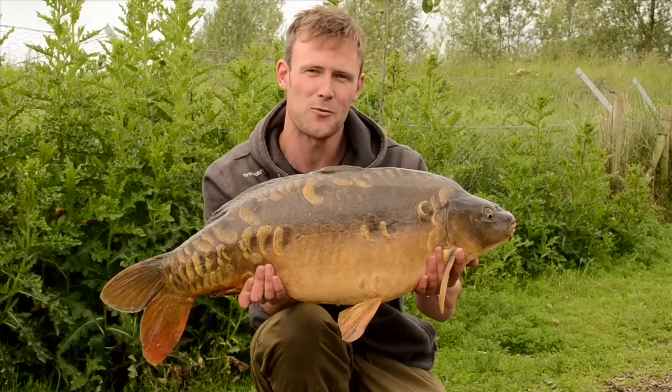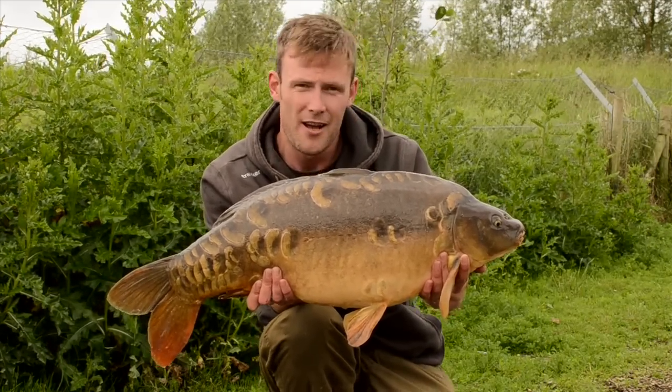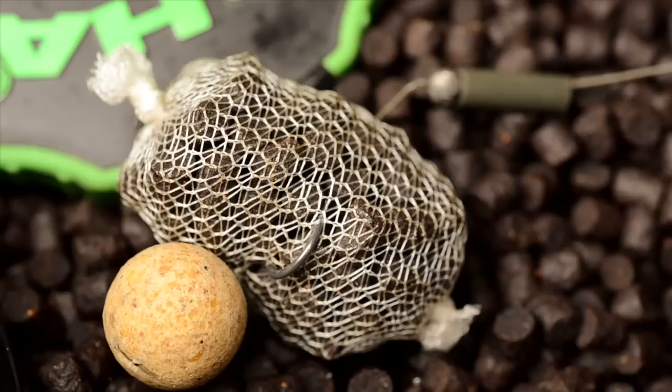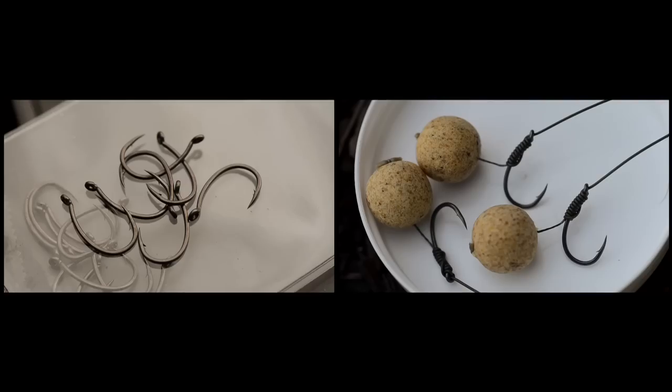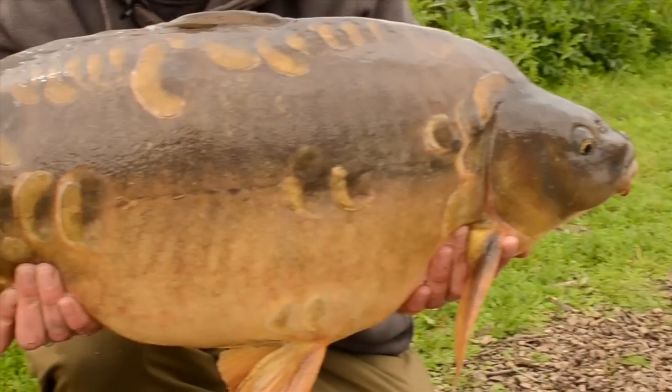Here he is, first one of the session, a cracking 21.5 mirror. He fell to a little cell wafter, mesh bag of response pellet, fished on a new crank choddy hook, and he was absolutely nailed. Lovely.